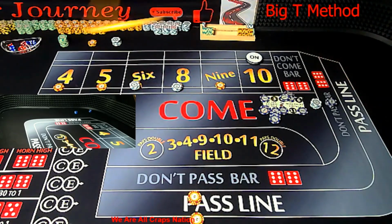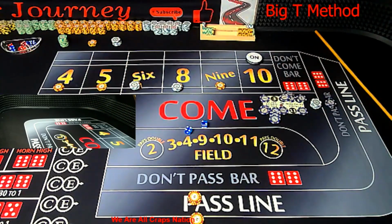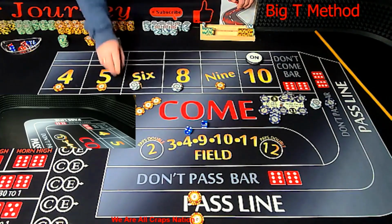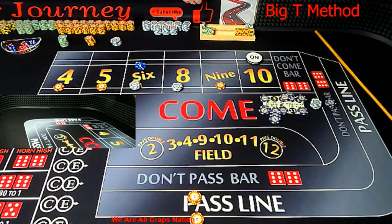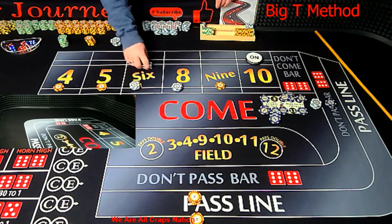And 426, perfect. Mark that 6, easy 6. And we are now down to one number left on that all small. That 6 is going to pay out $21, by the way. And we're just going to rack that up. And sticking with the same dice set, 6221. Dice out.